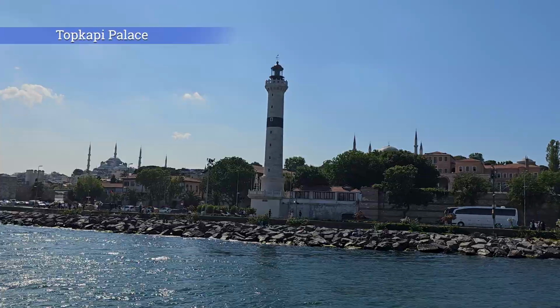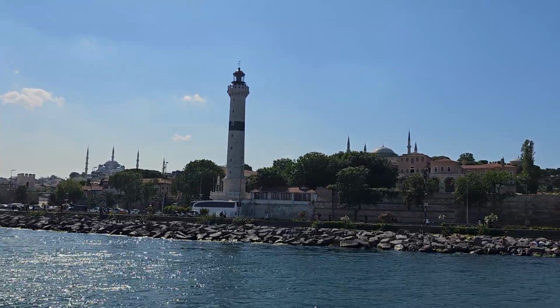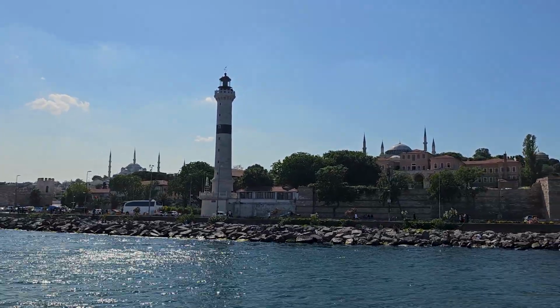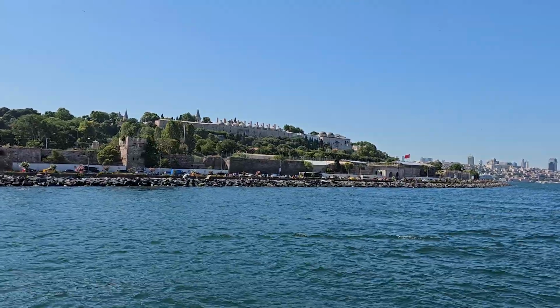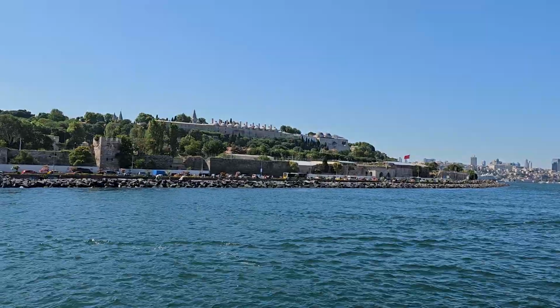Just next to it, peeking through the trees, is the sprawling Topkapi Palace, once the opulent residence and administrative heart of the Ottoman Empire. Imagine the sultans and their courts living within those very walls overlooking this very strait.